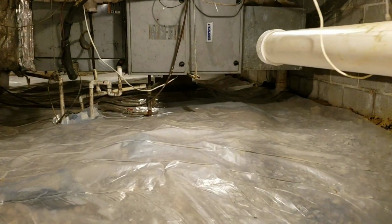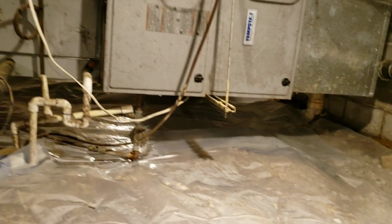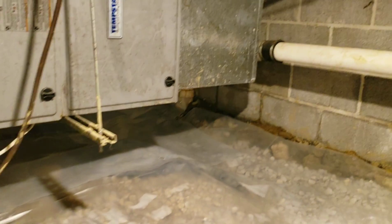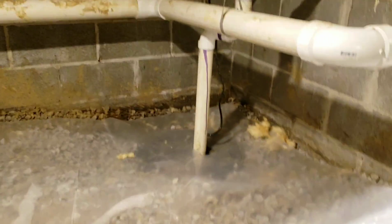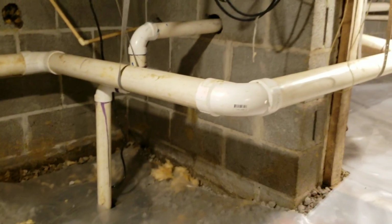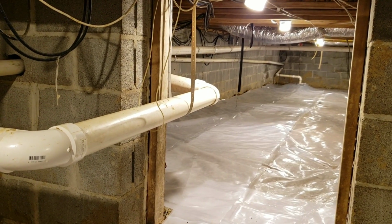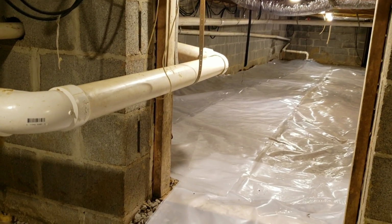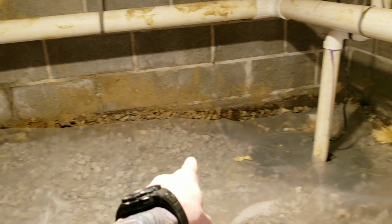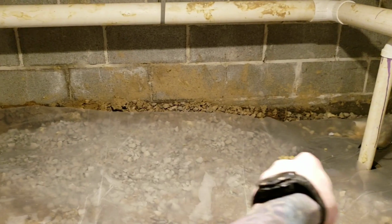And as we continue moving forward here into the original crawl space of the home, keep in mind, all of that we just came through was an addition that was added to the home at a later date. But in here, just like you seen a few moments ago, there's that basin, and all of that water is being sent out to the outside culvert, as well as the water that's being captured over there in that sump pump basin.